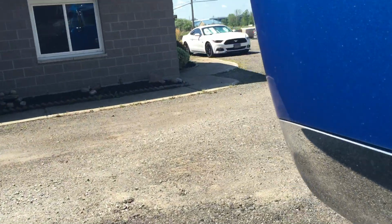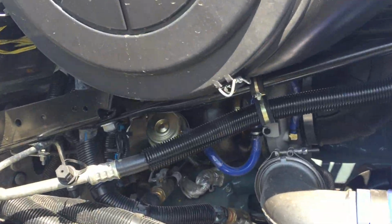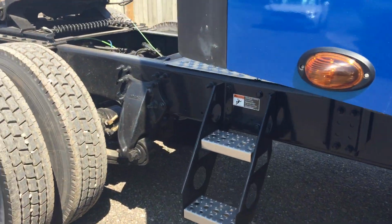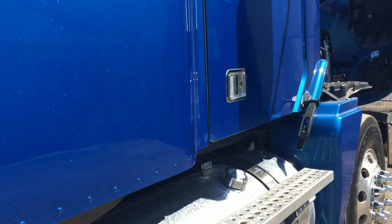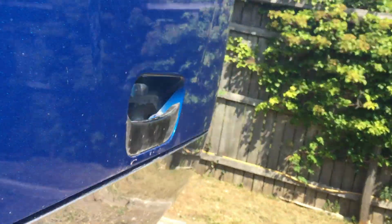The important part is on this side. Single turbo, no DPF, no DEF, no EGR, nothing. So the main selling feature of this is reliability. You'll have a truck that, if you have a failure, is going to be easy to fix. You'll see there's no after treatment on this. Not only is it easy to fix, but it's cheap to repair, and it's super reliable.